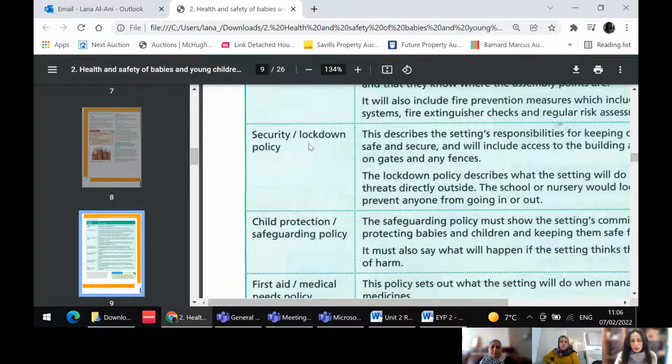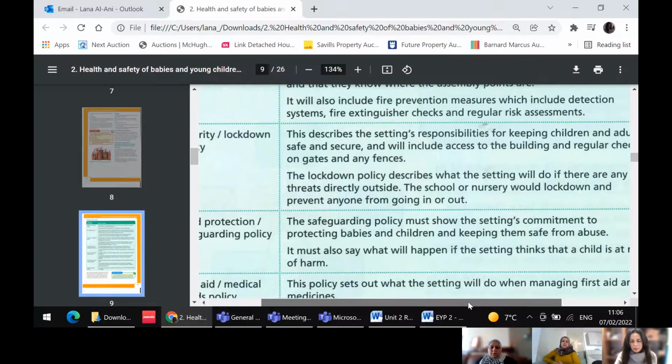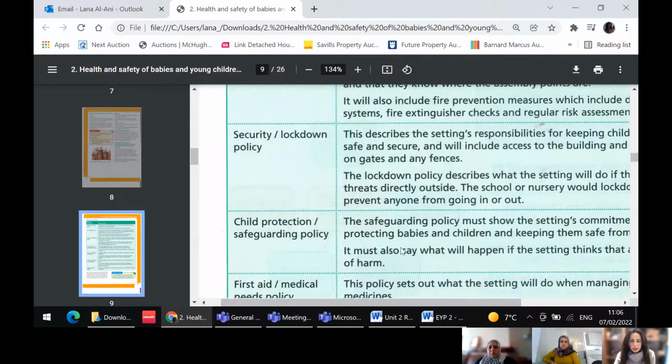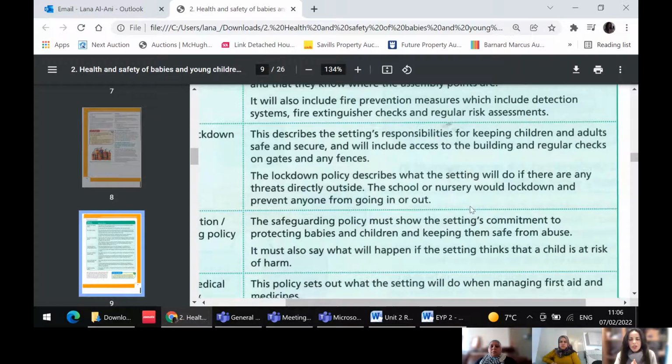Third policy, which is the security lockdown policy. What does this mean? From the name, security lockdown policy, it means the access to the building. This policy describes the responsibility for keeping children and adults safe and secure. It's about accessing the building, and regular checks on gates or any fence.